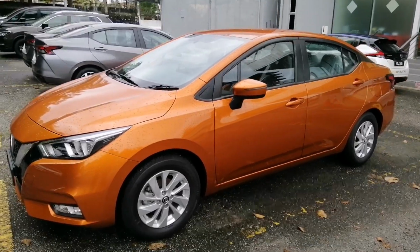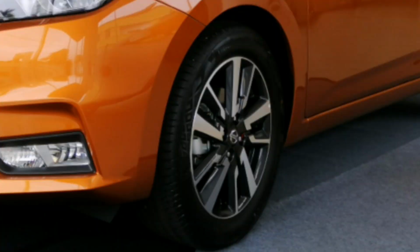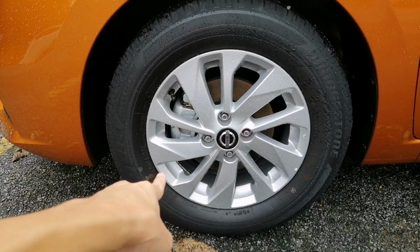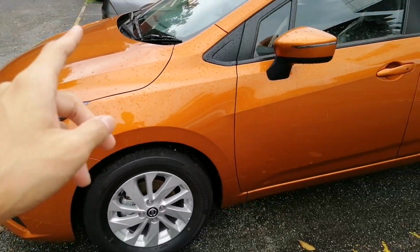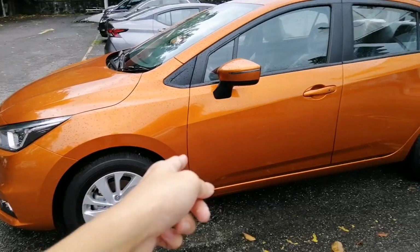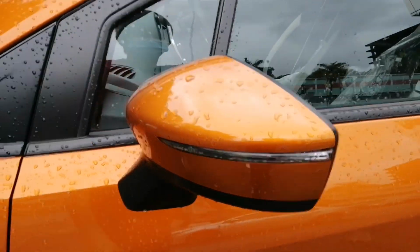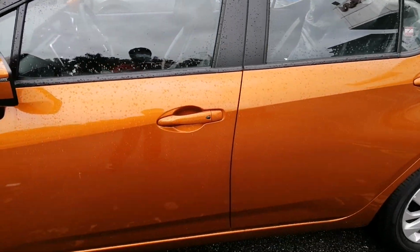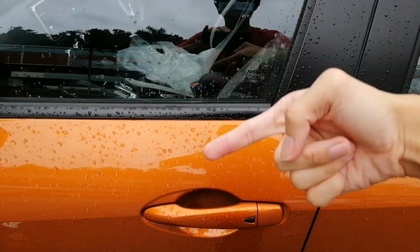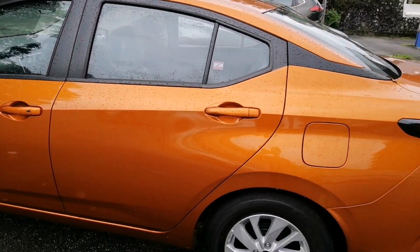Moving to the side, things become more significant. For the VL, you no longer get the 16-inch dual-tone rim. Instead, you get the 15-inch non-dual-tone rims. The brakes are front disc brakes and rear drum brakes. And you lose the 360-degree camera. This is the side camera, you lose it. You get the LED signal indicator at the side mirrors. And you get keyless entry for both front doors, standard across the range. But you do not get chrome door handles.